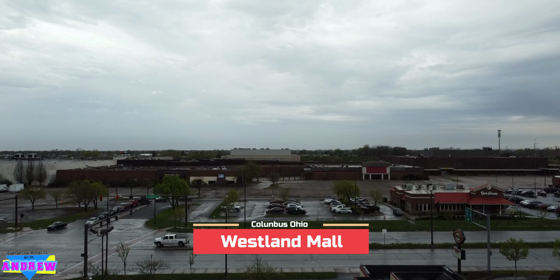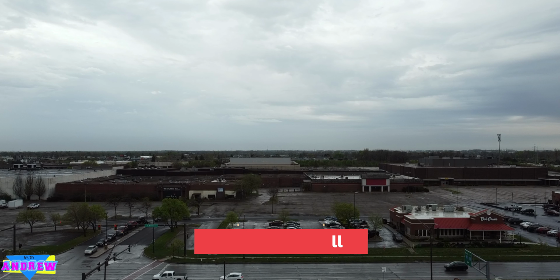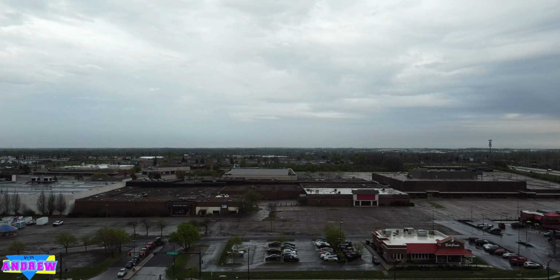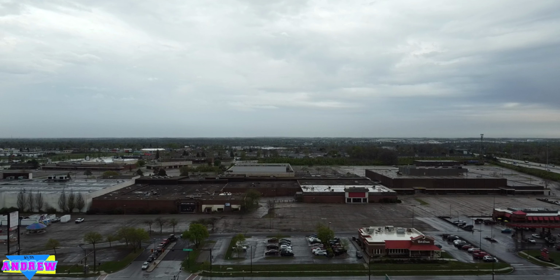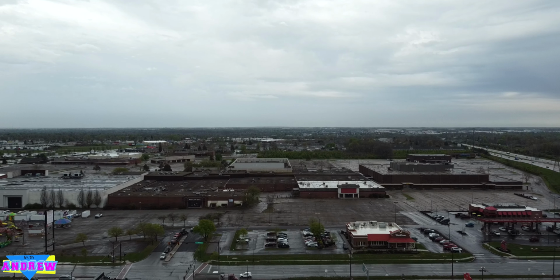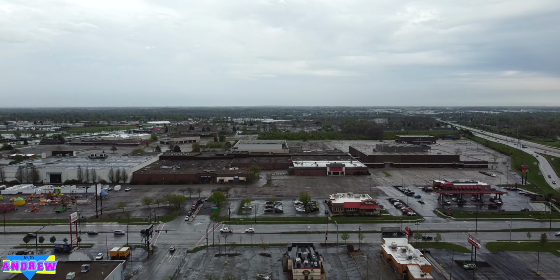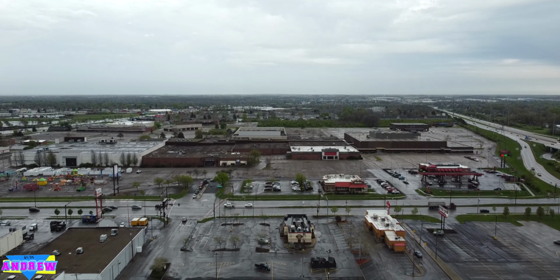Welcome to the Westland Mall in Columbus, Ohio. Originally opening in 1969, this mall was the sister mall to the Northland and Eastland malls, also built in Columbus, all three being built by the Jacobs Company. This was designed to be the shopping center for all of the western suburbs of the Columbus metro area.